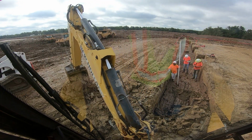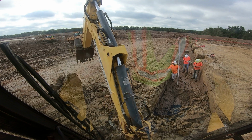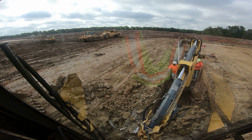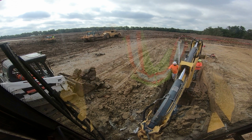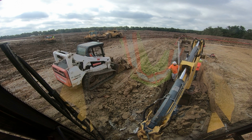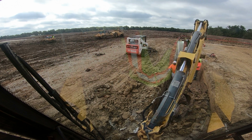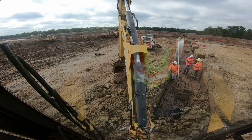Yeah, I get to watch a little scraper action out here today. These guys are moving some dirt with some old 621Bs. There's a whole fleet of them. I think there's 5 or 6 of them out here that they all match. They all look about the same.